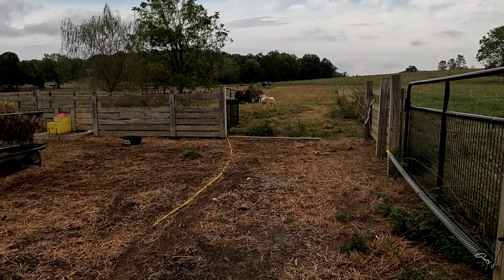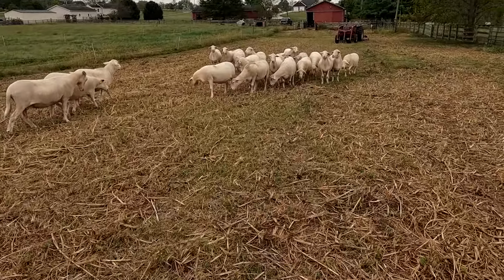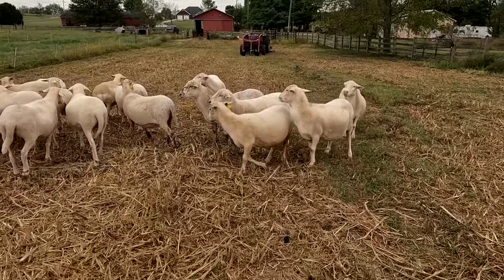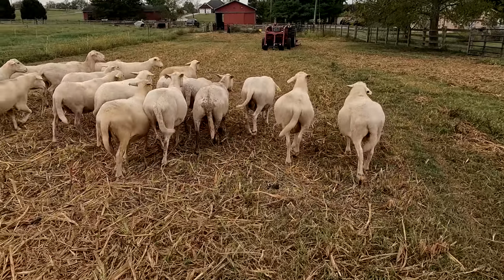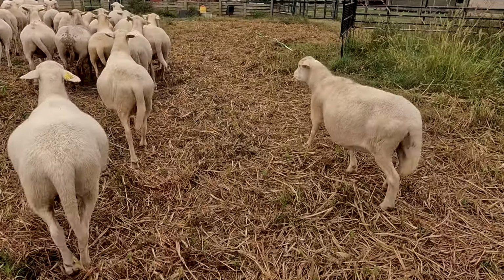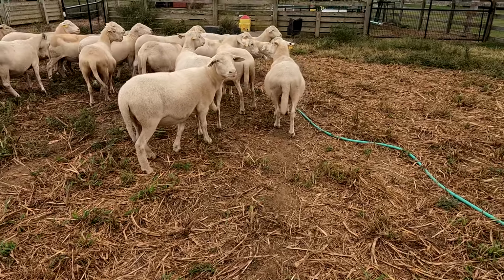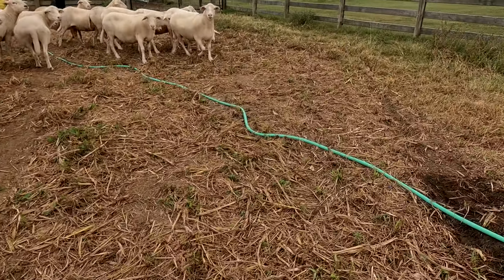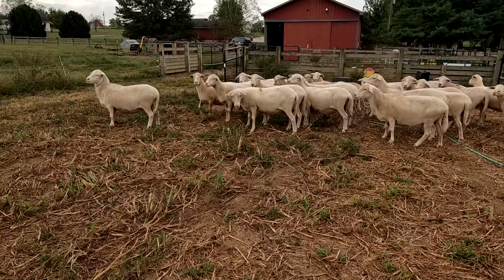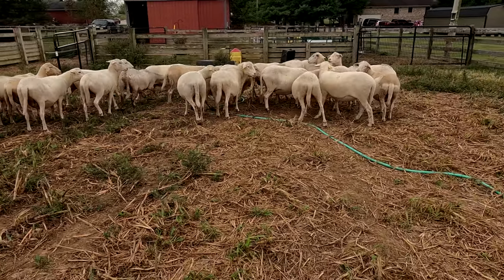What's the matter with you three? What has gotten into you all today? Come on. I put you some nice corn in there. You all know where to go. Go on. Yeah, you too. How come today y'all want to be a pain? Might have to open that other gate, give them two choices. This is where a good dog comes in handy. You all know there's corn in there.